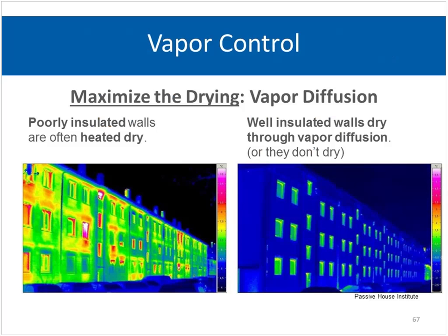And with vapor control, we're not as concerned about using vapor control to prevent the wetting, although it is very important. It's really about the drying of the enclosure. Again, looking at this iconic image, on the left we have a poorly insulated building. It's baking itself dry. We're not worried about it from a moisture damage potential perspective per se. On the right, where we have good insulation, we have colder masonry, it's going to stay wetter longer, and it's not going to want to dry out.